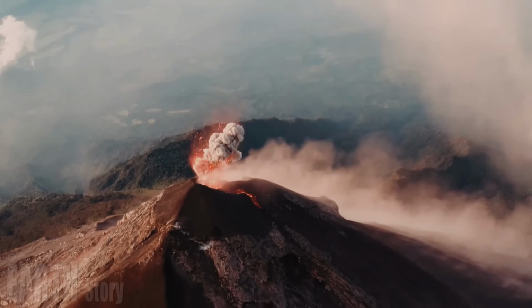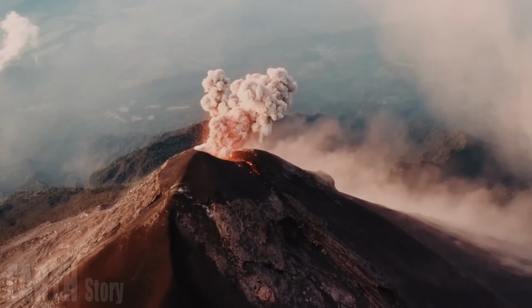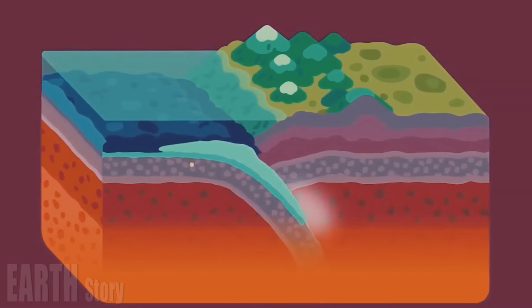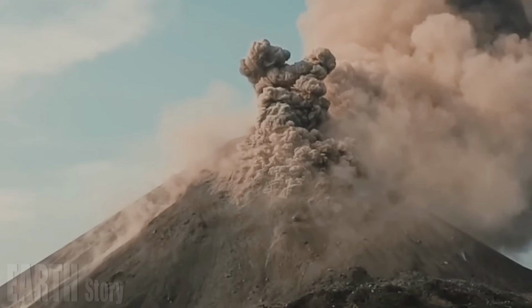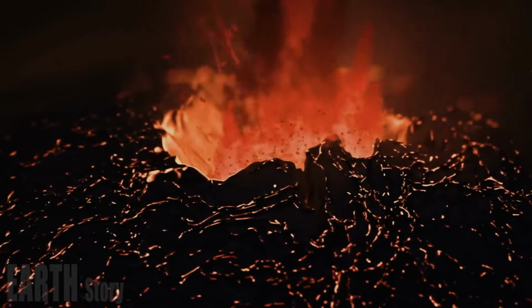Not all volcanoes look the same. You may be familiar with the traditional appearance of a cone sticking out of the ground. It's a stratovolcano. But this structure that looks like a collapsed bowl is also a volcano, and it is known as the caldera.